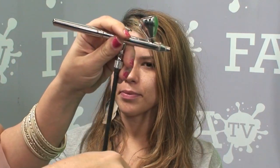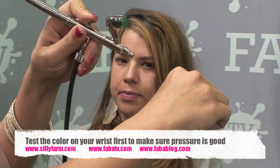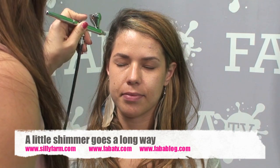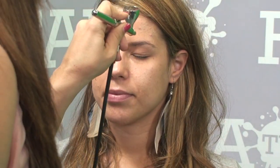So the first thing that I like to do, just to make sure that it's not too heavy, is I just spray it on my wrist, make sure that everything is spraying nicely, and you see this nice kind of shine. And then I'll have her close her eyes now that she's moisturized her skin. Turn a little bit towards me, and then I just start up here, and naturally they're going to flinch, and then I just move in circles, just covering the skin. And as I get closer to her face or to her nostrils, then I just tell her to take a deep breath while I go over that area.